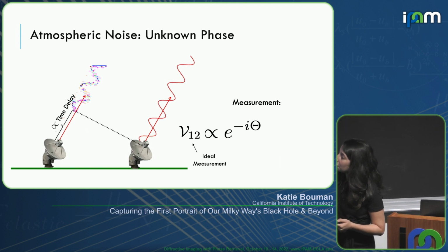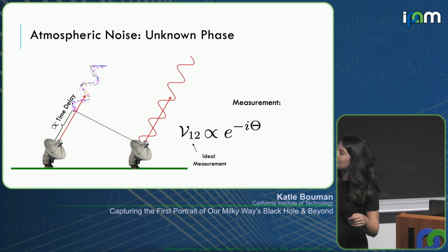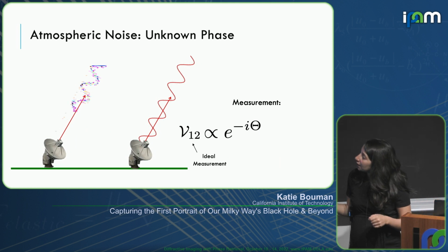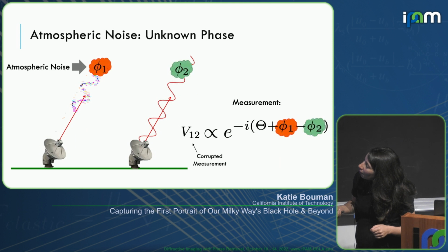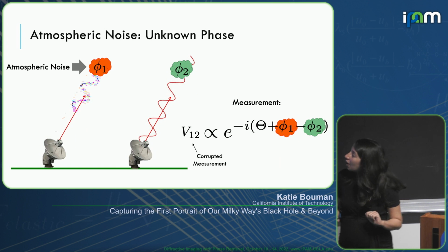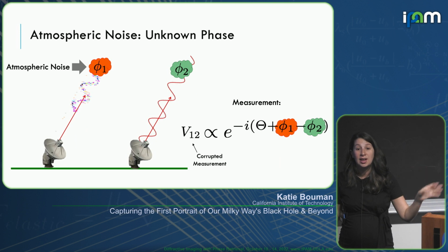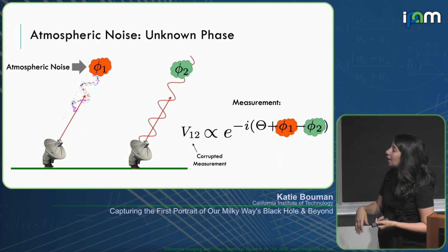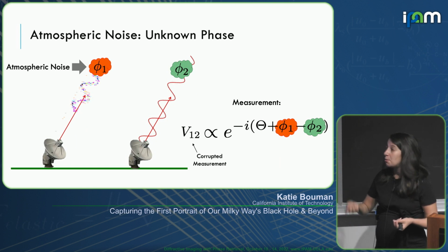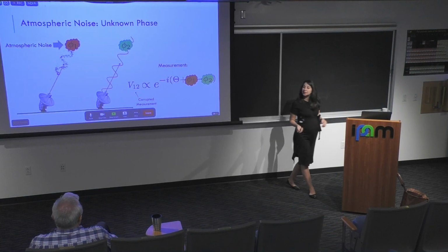Light is going to travel from the black hole, in this case for 27,000 light years, and then it's going to reach Earth at a slightly different time. There will be a slightly different time delay depending on the location on Earth. We have a telescope in Hawaii, one in Spain, and one in Chile, and they all have different atmospheres above them. That time delay originally is the key for extracting that 2D spatial frequency measurement. But a different atmosphere introduces an additional propagation delay, which changes the phase of our measurements.